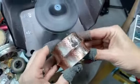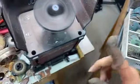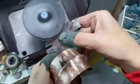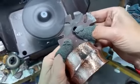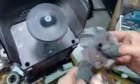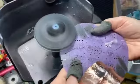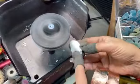Hold on. Wait, what's happening here? Why is this not... Oh, something's on my disc. This is a good opportunity to show you something. When this happens, you guys, just take sandpaper. Something is on my disc and I don't know what it is, and it's leaving some black. So if you don't have this, you can just grab some sandpaper and sand it down like this. You see how it's still very dirty? I don't know what's up, but it is what it is.